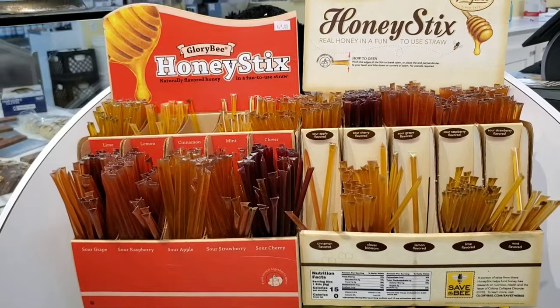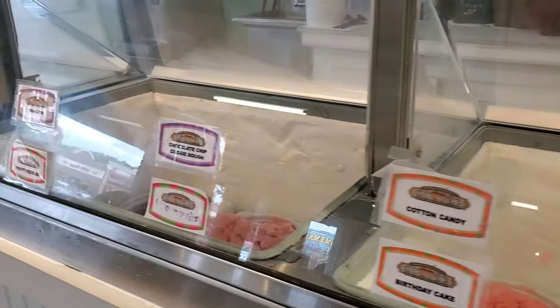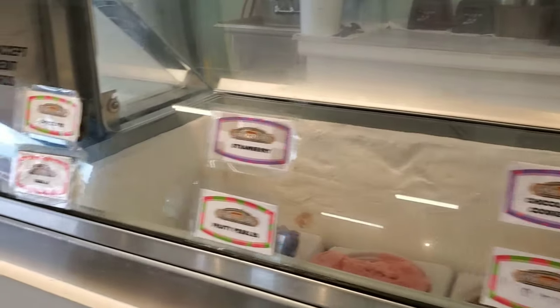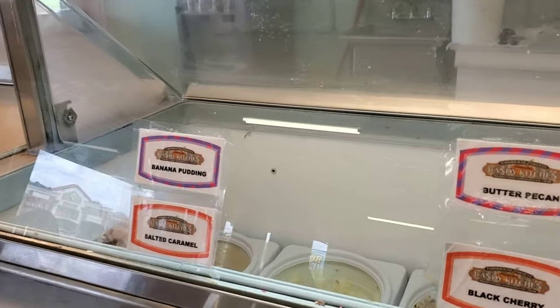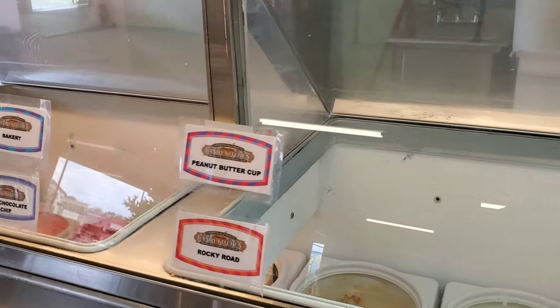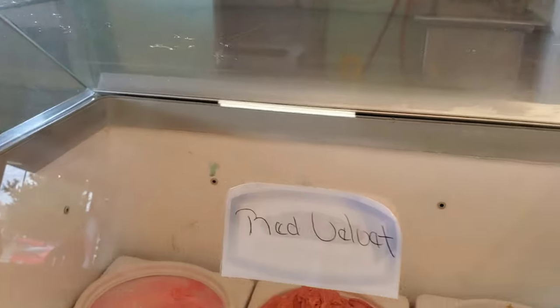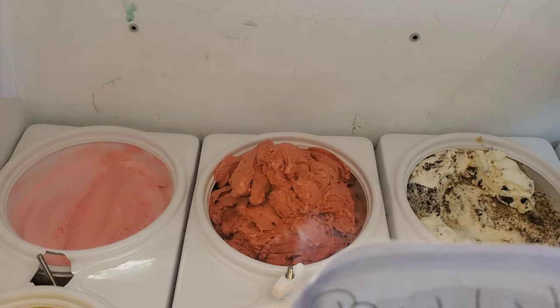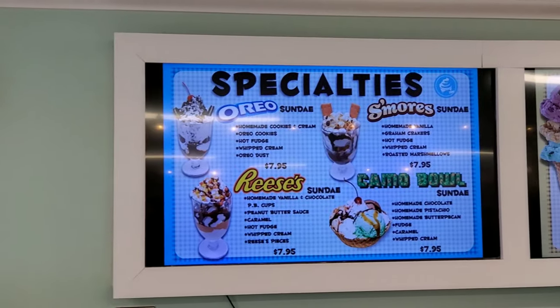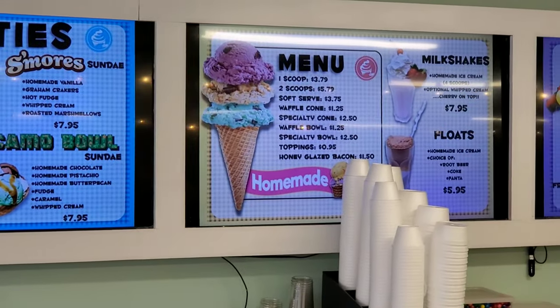Good stuff. They also have a nice selection of ice cream in this shop. There's just about anything you can think of in here as far as flavors go. They have traditional flavors. They have some kind of not traditional flavors. But one actually caught my eye. It's a red velvet. They have a red velvet ice cream that looks pretty tasty. And here is their menu for their ice cream.